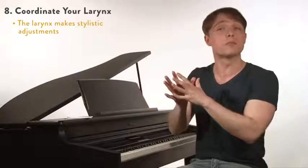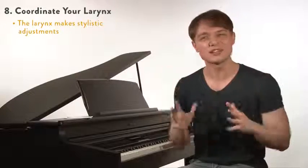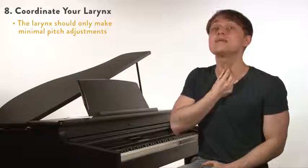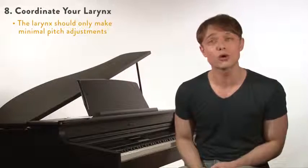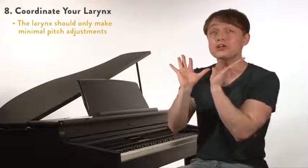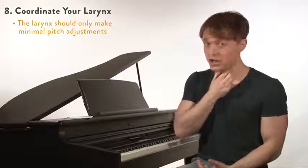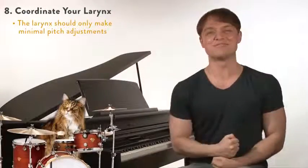Now, we don't have to learn them all, but we do need to know that the larynx makes stylistic adjustments. We don't want it to make pitch adjustments too much. We don't want it coming up as we go up in pitch or dropping down as we go lower in pitch. We want it to stay relatively the same. A little will happen as you go up and down, but try to minimize the amount that the larynx is a pitch changer.